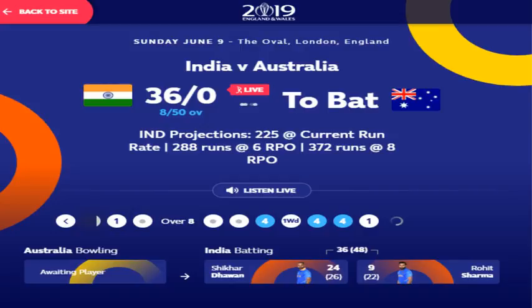Well, I think the Australians should be happy with this start. They haven't got the breakthrough, but to reduce India so far to just 41 from 9.5 overs, on a pitch that's not offering a great deal for the seamers, I think they can be pleased with their efforts so far.